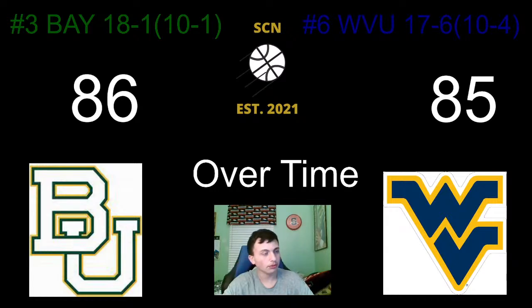West Virginia with the ball. 2:30 in the overtime. Pass to McNeil. Pass it in. He loses the ball. But they get it. Derek Culver. And passes it to Jalen Bridges for three, and it's good. Baylor passes it. Fakes the three, shoots the two. It's good. Good by Matthew Mayer.